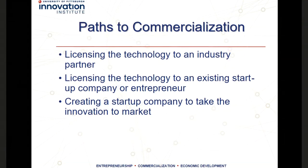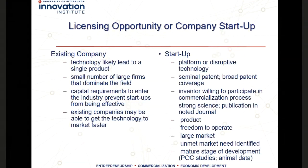We can commercialize university technologies through several routes, including licensing to an existing company, or we could go ahead and create a startup company, and I'm going to talk about this in a lot more detail in the next few slides. These routes are not mutually exclusive.